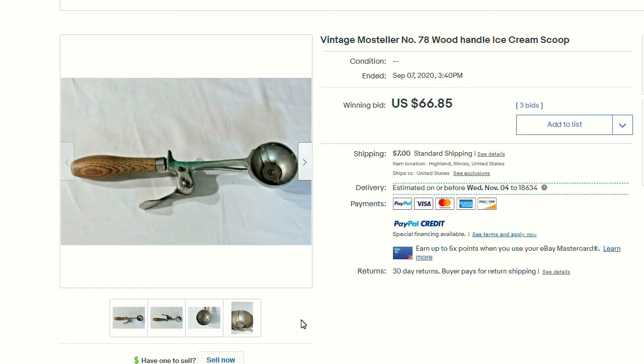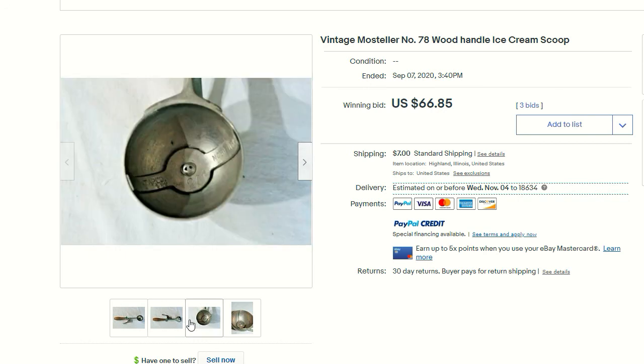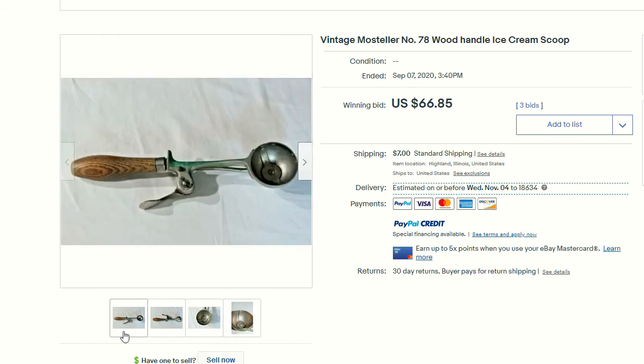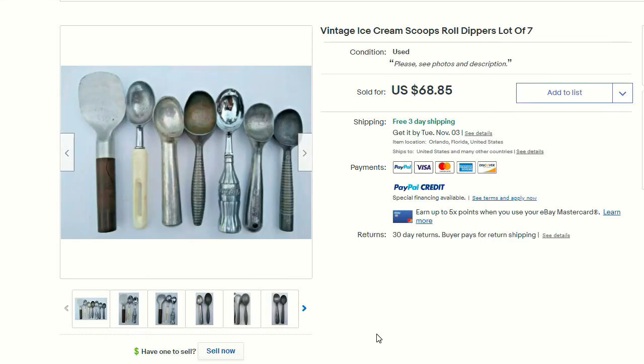A vintage number 78 wood handle ice cream scoop. This sold for $66.85. 3 bids. Here is a lot of vintage ice cream scoopers. The lot of 7 sold for $68.85.